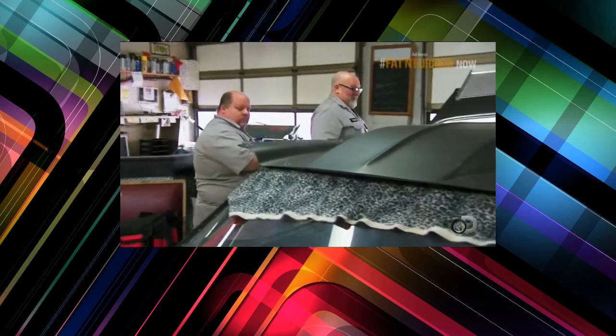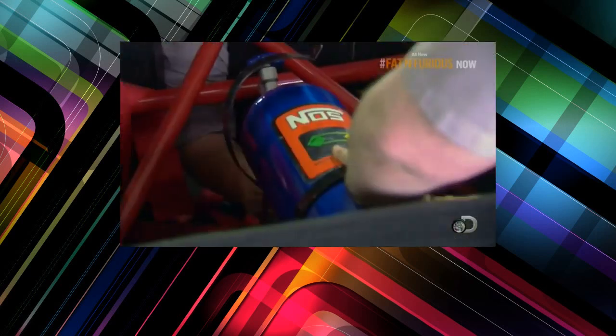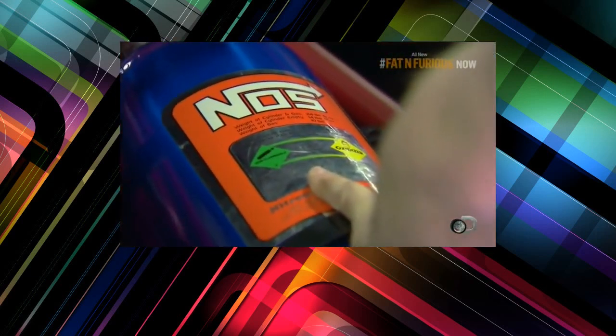We're trying to make this 77 Vega run 8 seconds at the track, but we've only got 17 grand to play with. You want to get in there? I'll bolt this down. The best way to punch up a car like that is to add some nitrous. This is what's going to make us some money.